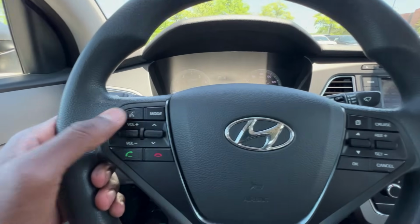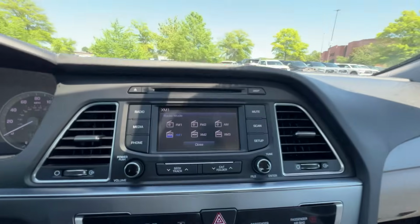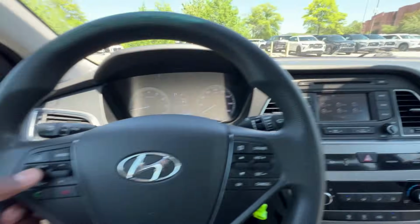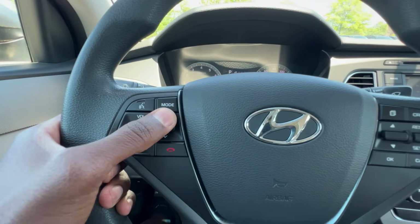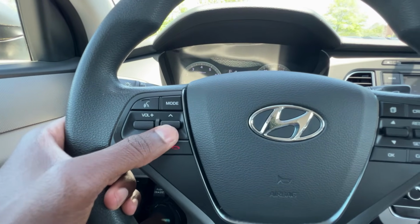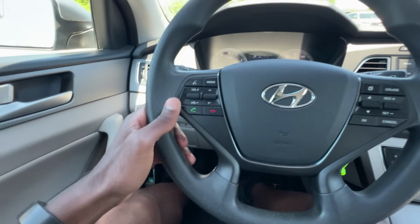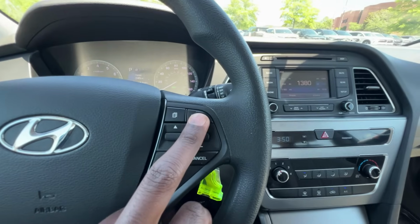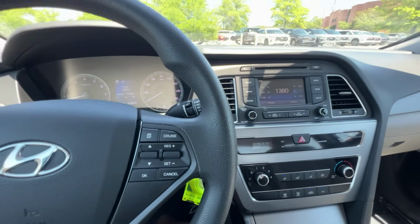Now to the left side of the steering wheel, voice recognition is here. Hit this mode button to go through your audio sources. And then your volume can be adjusted here, up, down, and then your track list or radio station presets, you can go through those with that. Bluetooth buttons are here. And then your cruise control, you can turn that on, adjust your speed, cancel.